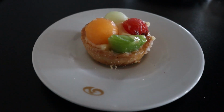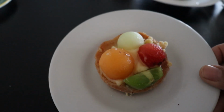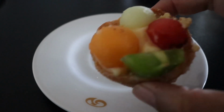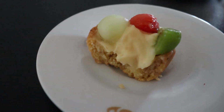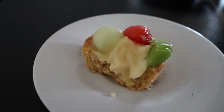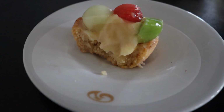Wow, this is called a fruit tart. Isn't she cute? Just look at her. She's gorgeous. Wow, she's good. Very tasty. That cream is on point.